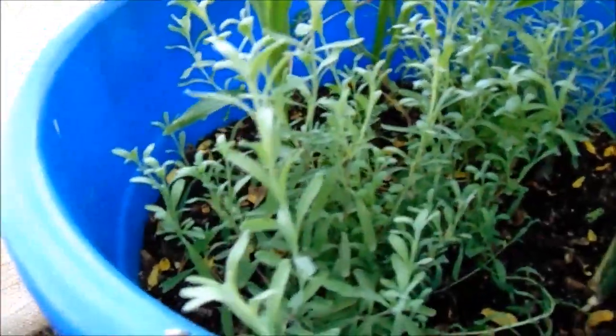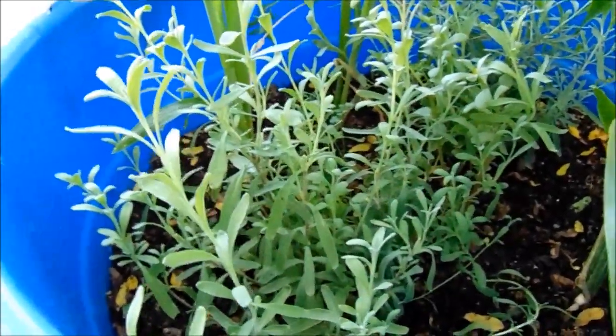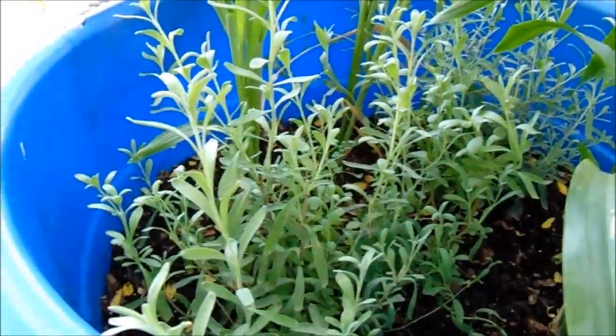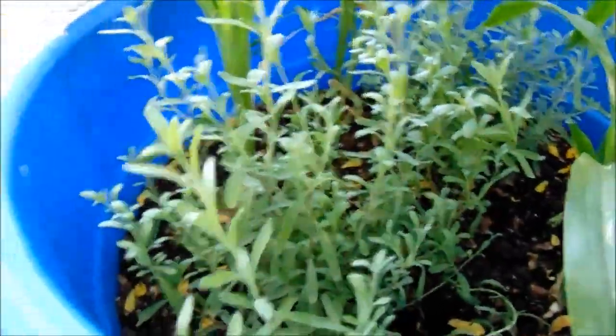And then the lavender, I have yet to use that for anything yet. But I've heard of many things you can use it for: oils, soaps, incense, just dishes and some baked dishes and stuff. So, but I've not used that yet, and it's coming along nicely and it smells really good.